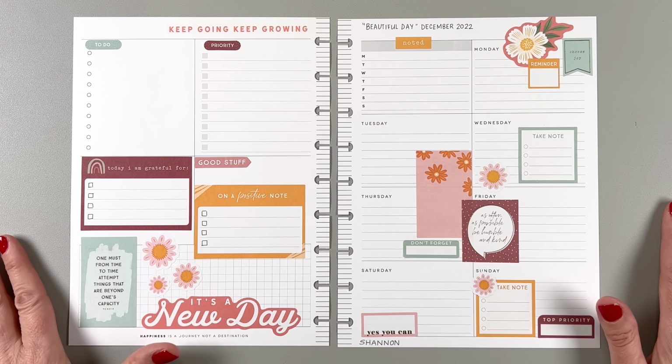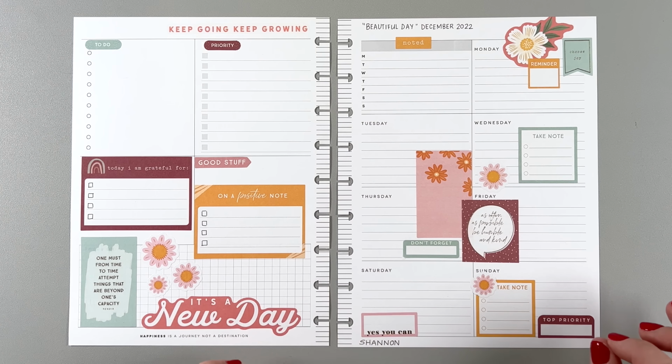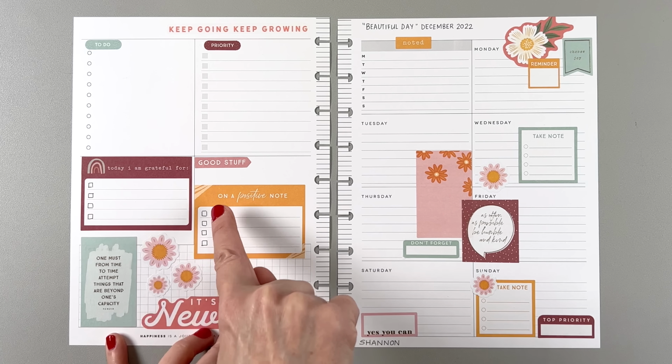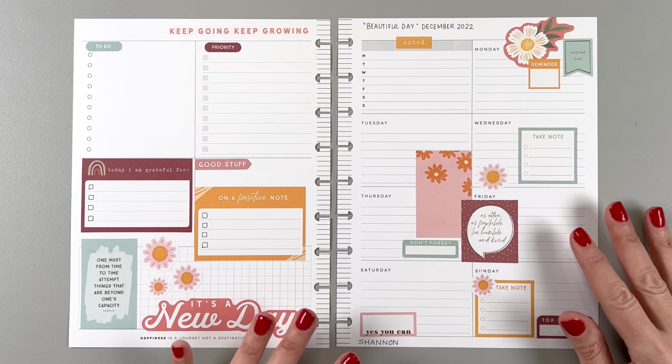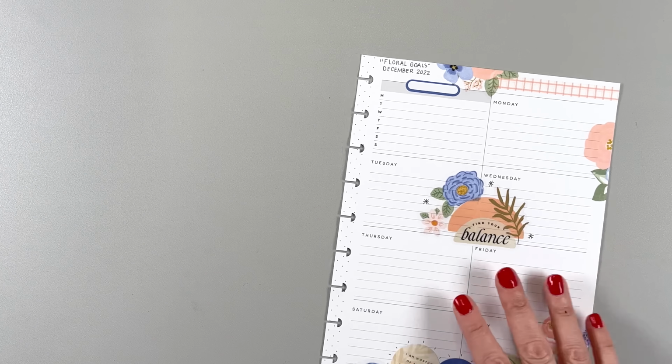The doodling I did on here was very minimal. In fact, so minimal because I didn't want to take away from the spread, but I wanted to keep within that theme of giving them all little doodles. So all I did was draw boxes on these. So there you go. All right. Next, we have a spread for Kathy.